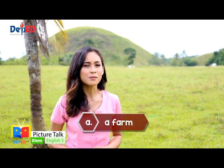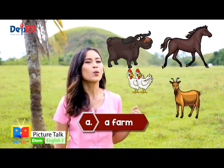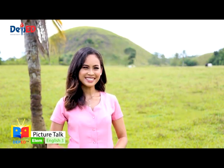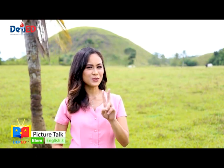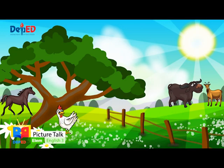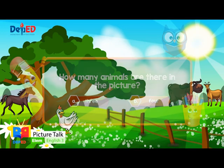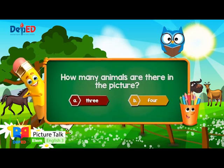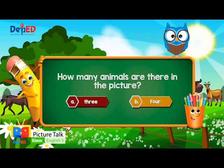Correct! The correct answer is a farm. With the animals in it, we can say that the picture is all about a farm. Question number 2. How many animals are there in the picture? Is it letter A, 3, or letter B, 4?